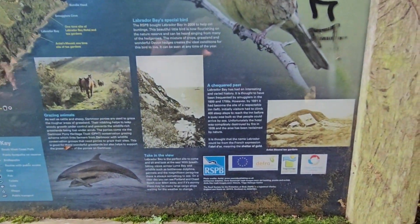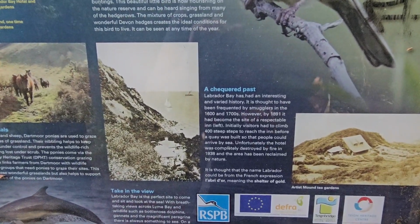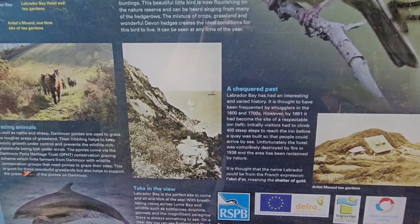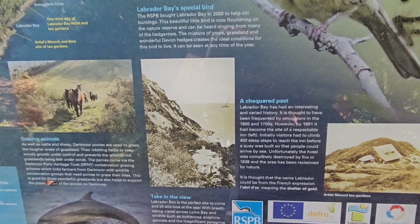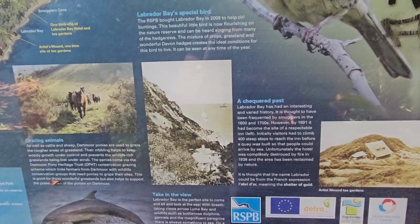You've got some history here. A checkered past, Labrador Bay has an interesting and varied history. It is thought to have been frequented by smugglers in the 1600s and 1700s. However, by 1891, it had become the site of a respectable inn.